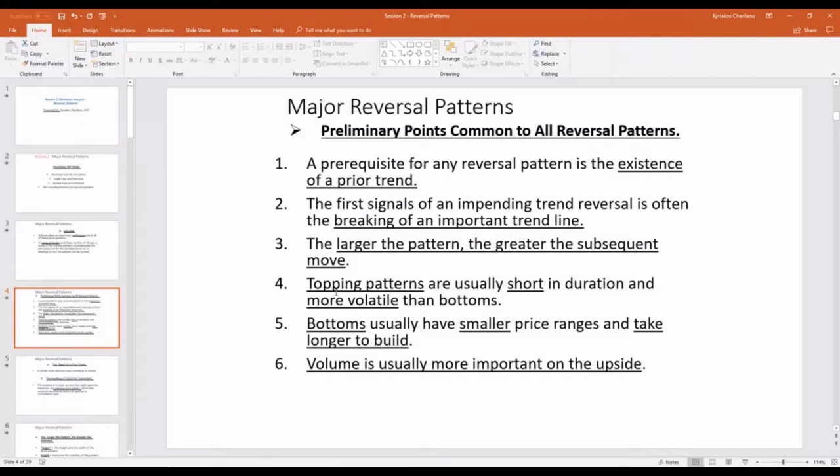Now, topping patterns are usually short in duration and more volatile than bottoms. Why is this? Let me give you an example. Markets are made by humans. Suppose that you are running on the road. If you step on an obstacle and you fall down, how much time do you need to fall? In seconds or even milliseconds. If you fall down, however, how much time does it take you to stand up again? For sure, longer than the fall, and that is if you are able to stand up again.